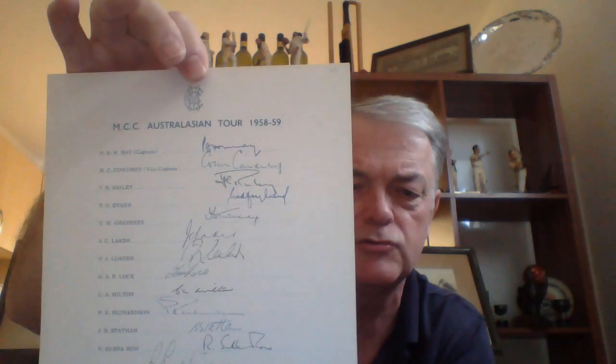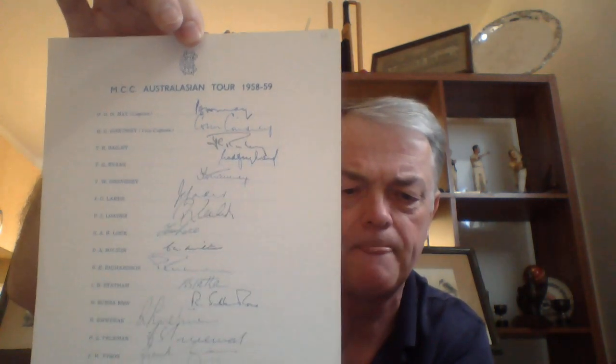Okay, so we're going to go to MCC now. This one, 58-59. Nice set of signatures there on an official sheet with Peter May as captain. So that's quite a nice set there, good condition.